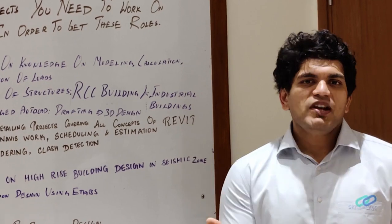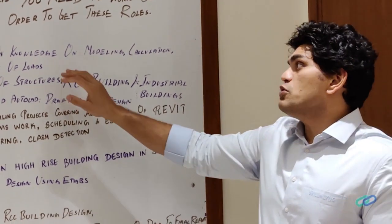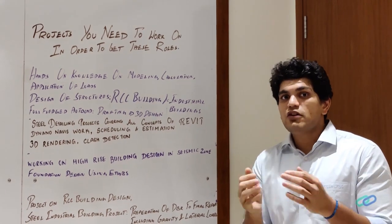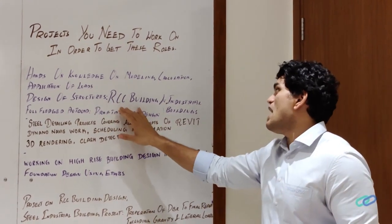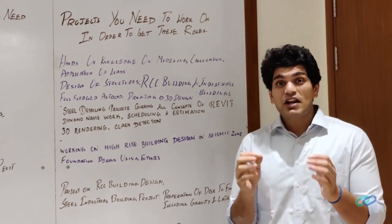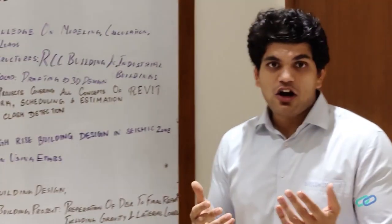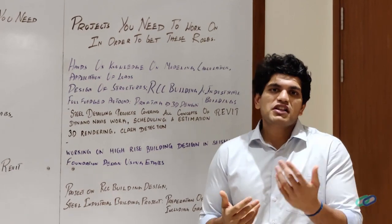The first project is for trainee design engineer. If you are looking to apply for a trainee design engineer role, then these are the things you need to showcase. You need to showcase hands-on knowledge of modeling, calculation, and application of loads. So you need to model the structure, calculate the loads, and also understand how to apply those loads in a particular software. You need to have a good understanding of design of structures, usually RCC buildings and industrial buildings. If you have designed RCC or industrial buildings, you have great opportunities to showcase your ability as a good civil engineer. If you ask me what software you should start with, probably start with full-fledged AutoCAD, where you go from the drafting till the 3D design and detailing aspect of it. That's your first project that we would recommend.